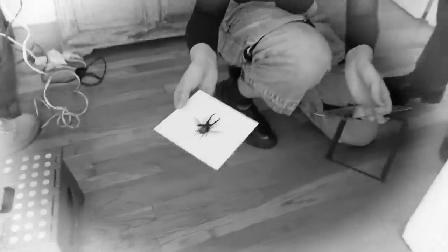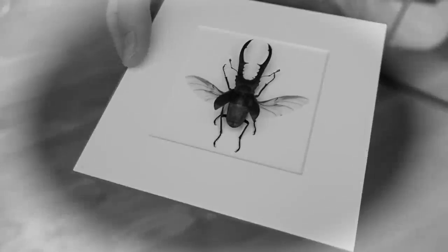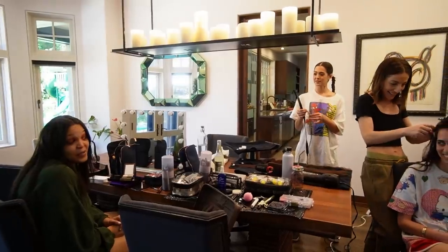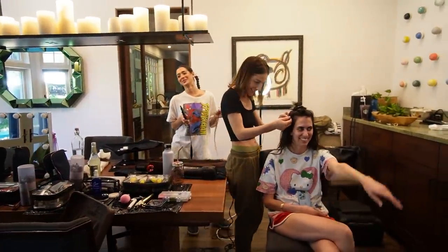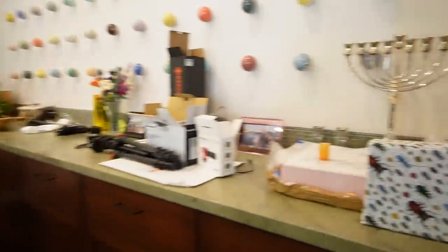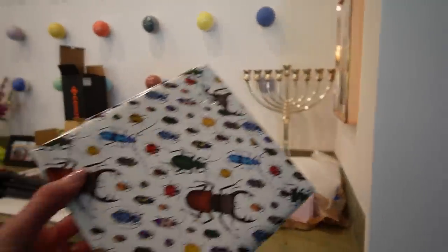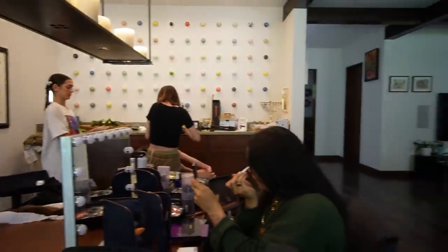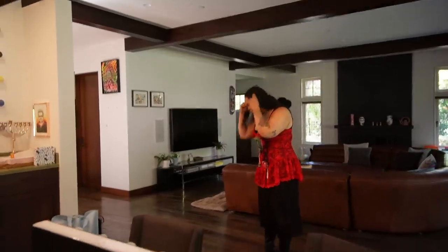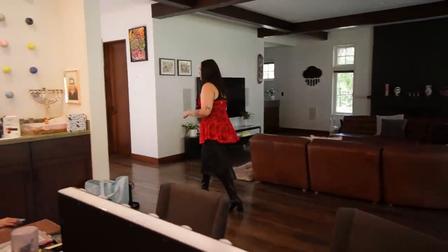I never found the butt of the beetle, and I was like, oh. So the beetle just doesn't have a butt, but it is on the wall. Oh my god, she's gonna be very excited. Leon, show what we got here. We got a replacement for the beetle that was broken. I'm dead. Oh my god, Taylor, are you wearing this tonight? Yeah. Oh, I love that. Oh yes, fashion icon queen, slay!